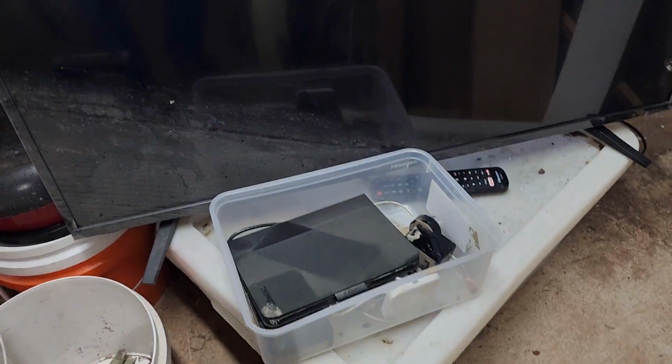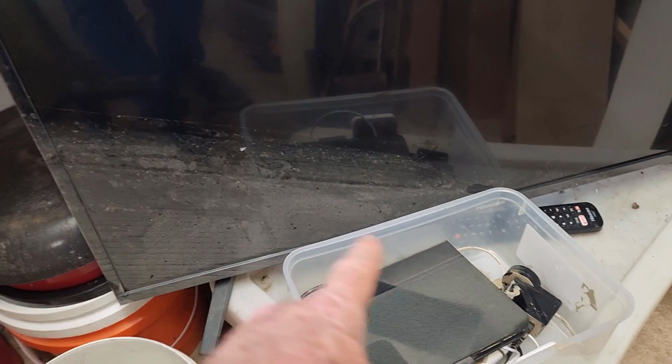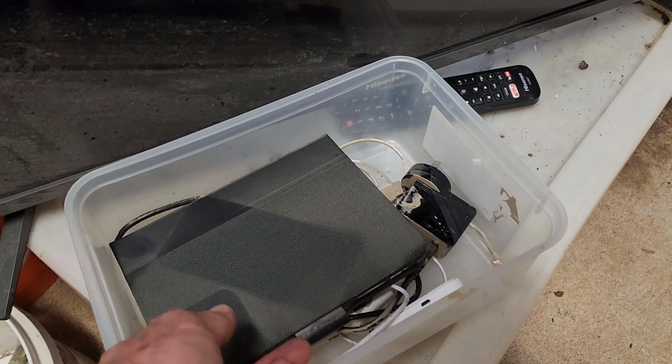Also, I mentioned earlier this TV from our friend's place in Seymour. It's clearly had floodwaters through it. They were going to throw that straight in the skip. I'm going to have a go at saving it, see if we can. There will be separate videos on these perhaps.